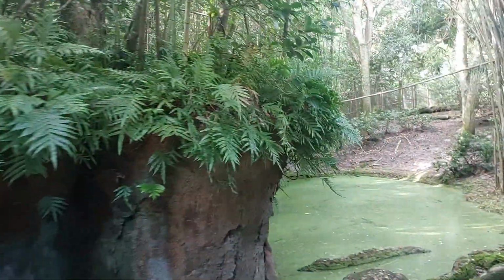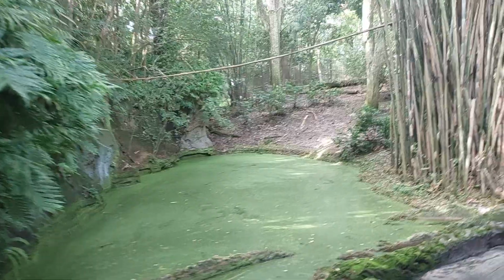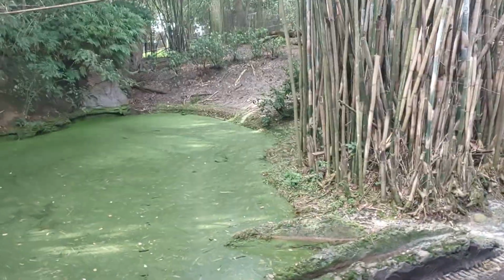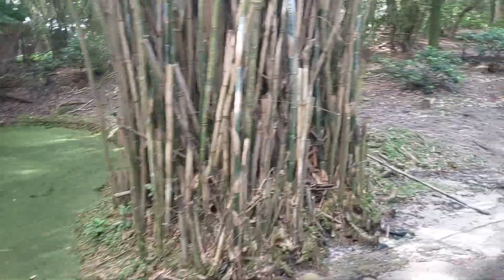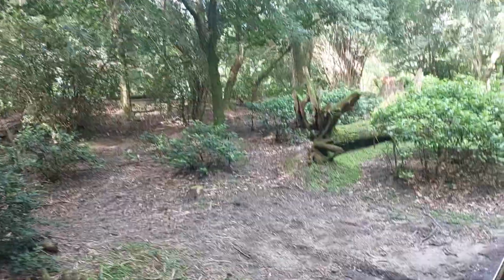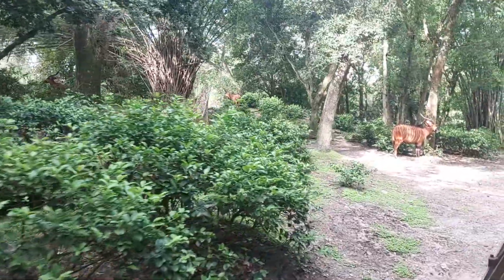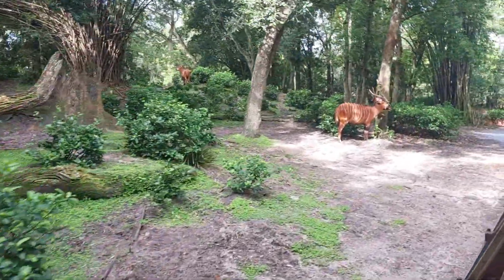Now, the copper colored antelopes up on your left-hand side here are the bongos, and they're actually a great example of a very shy and reclusive animal. They're known as the ghosts of the forest because of how rarely they're seen. Both male and female bongos are going to have horns on their head, but these ones are females. Males are a little bit larger and a little bit darker in coloration.